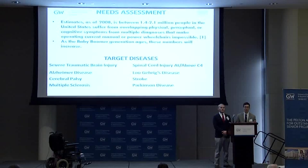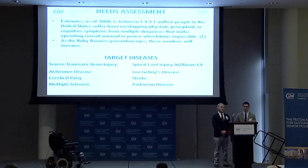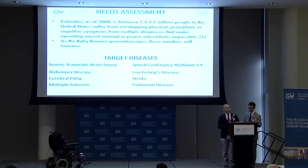Last year I was involved in the solar decathlon team. We built a home for wounded warriors. I really wanted to create a power wheelchair which would work in that home. Since my background is biomedical engineering, I wanted to make sure that this wheelchair was usable by the greatest number of people, no matter what their disability.